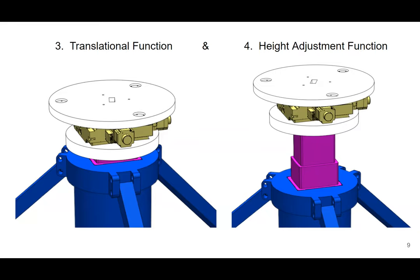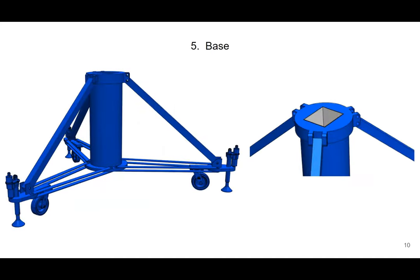And then number 5, which is our base, which also provides a housing for our lifting column, which can be seen right here, as well as a little bit over there on top. This is the heaviest portion of our stand, which will help contribute to lowering the CG, or the center of gravity of our stand.